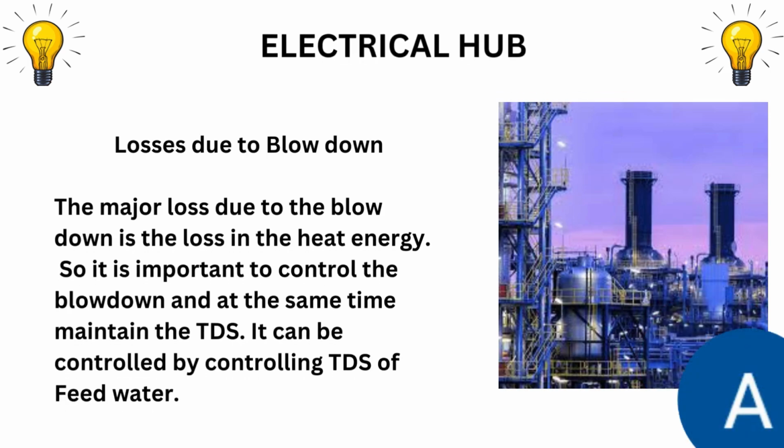We know that the blowdown is important, but with the blowdown there are some major losses, and the most important loss is the loss of heat energy, which we get from the fuel. So it is very important to control the blowdown, and at the same time it is also very important to maintain the TDS. If the TDS and the contamination in the water are not maintained properly, it may damage the boiler, and it also affects the turbine.